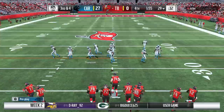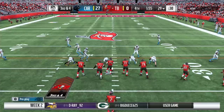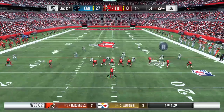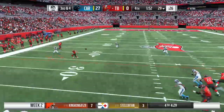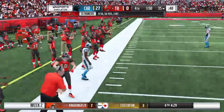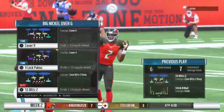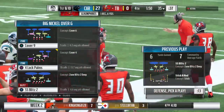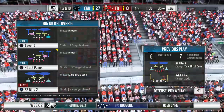The Bucs on 3rd down. They've had their troubles. Just 1 for 6. This is 3rd and 4. They'll look to throw. He finds Humphries. And he's out of bounds, able to take this one up to the 35. Give him 6 yards, and they do convert on 3rd. A little football 101 there.